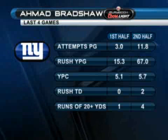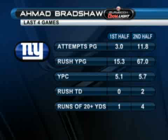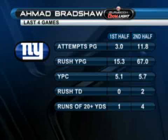If we're going to talk Giant running backs, what we've got to do is go to one of our running backs. Marshall Faulk, tell us about the 2-back system the Giants employ.